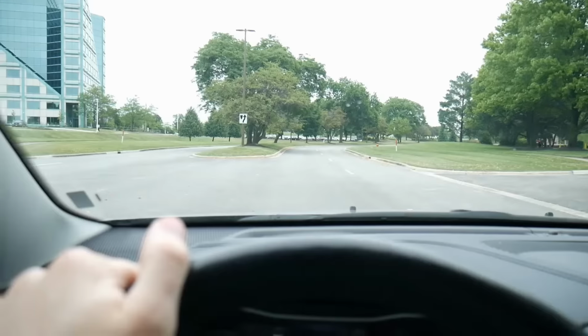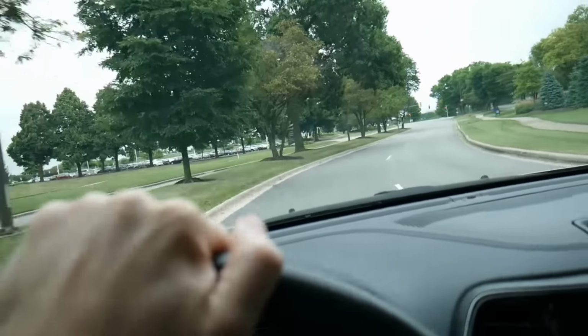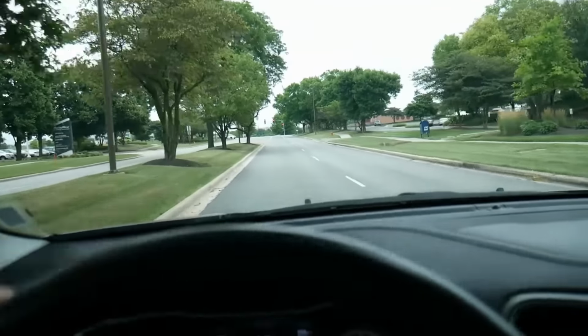Yeah, if I'm at a stoplight or trying to get on the expressway, I want to know that I can go fast if I want to. And I think that's true with this vehicle.